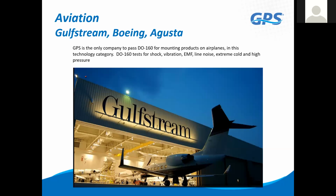Our corporate offices were located in Savannah until we moved to Charlotte this past November. Gulfstream is also in Savannah. They helped us get through and qualify for DO-160, the aircraft certification. What that certification required is no ozone production and no electromagnetic interference, line noise. So we now have that certification. We are on Gulfstream jets, Boeing business jets, and Agusta helicopters.